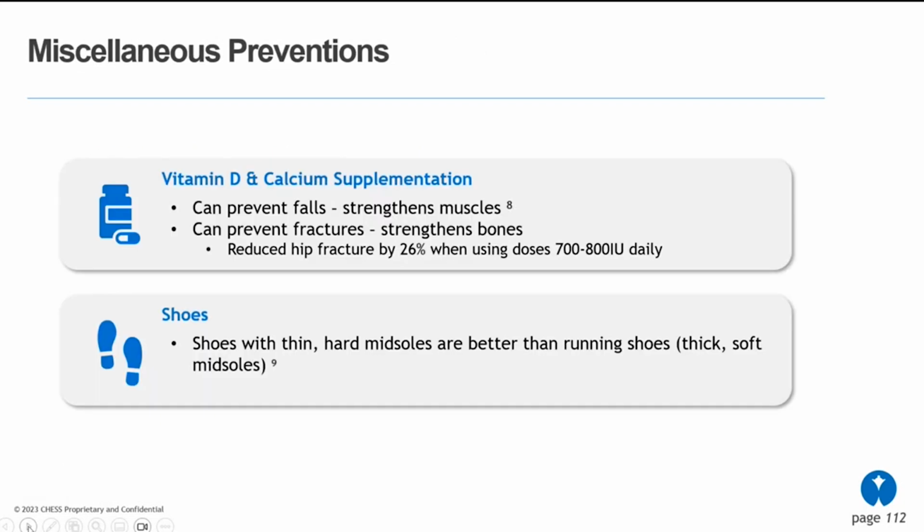So I'm finally going to get to the vitamin D thing, which I've already pretty much described. There are some miscellaneous preventions which I thought were pretty interesting and that you guys would like to hear about. Vitamin D and calcium supplementation was one of them. We know that it's going to potentially prevent fracture because we're keeping the bones strong, but it also keeps the muscles strong. So it's not only about fracture prevention, but also keeping the patients strong so that they can balance and stay upright.